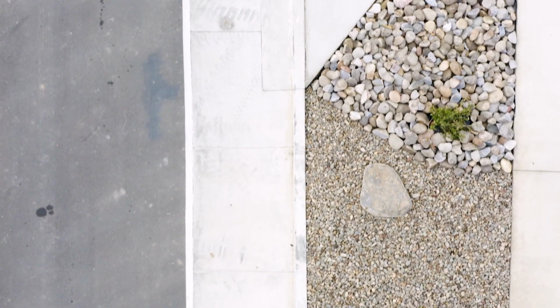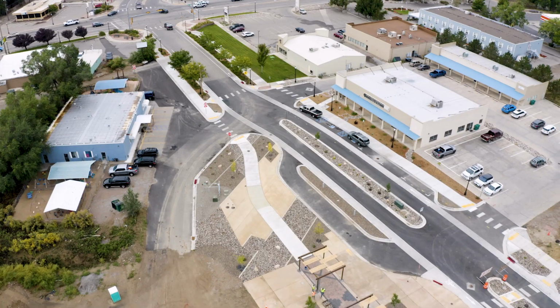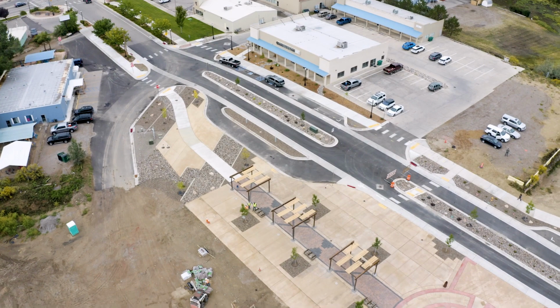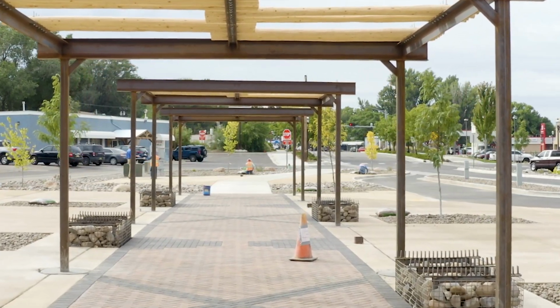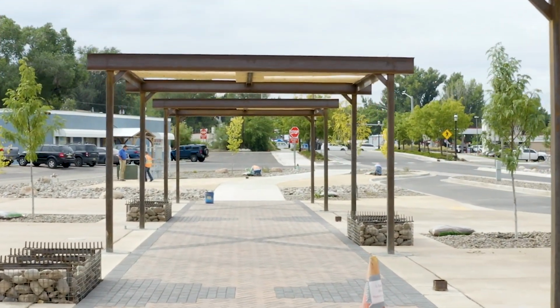Right now, we're kind of touching up some landscaping and polishing up a bunch of the sidewalk and asphalt work and getting ready to cut the ribbon. Right where the project butts up against existing businesses, we've got a pedestrian plaza that's set up. There's power, there's shade trellises, there's everything that they would want to be able to have an event hosted there.